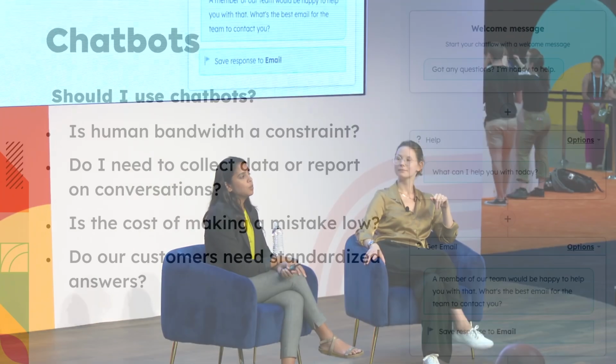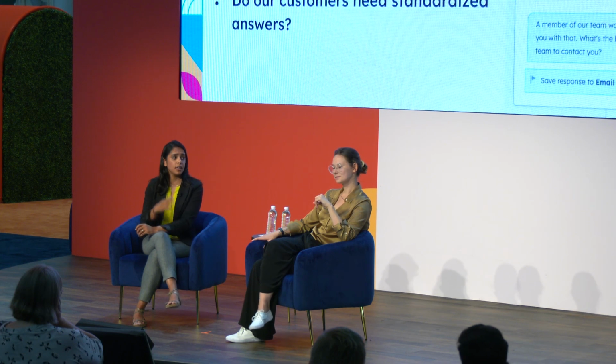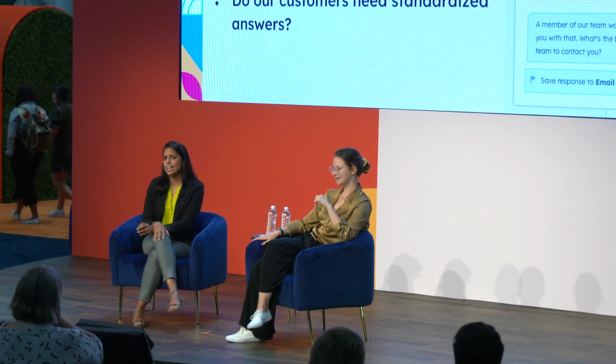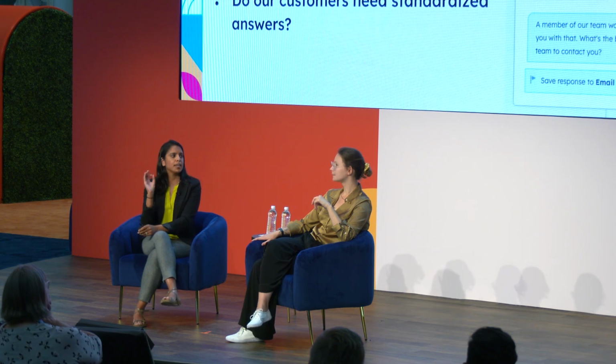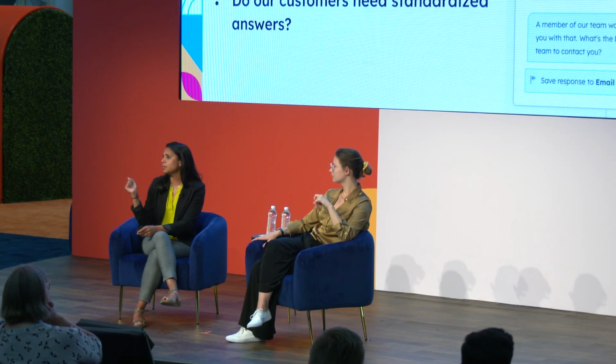And then finally, do your customers need standardized answers? So what are your support tickets saying? Can they be answered by knowledge base articles? If so, a chatbot's a great use case here. So look at these questions, answer them, and also know that a chatbot isn't all or nothing. You can have a hybrid approach. Either the chatbot starts the conversation out and passes it over, or is maybe only available between the hours of 5 p.m. and 9 a.m.